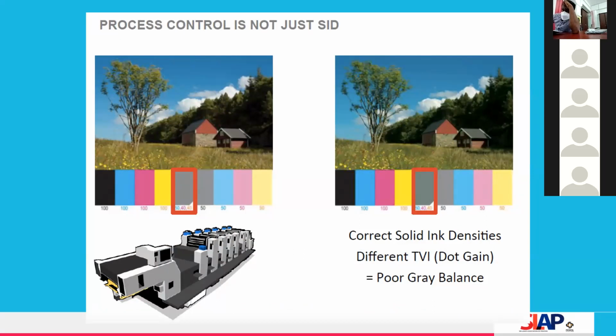That means pure gray balance එකට මෙතන හේතුව ink densities ටික හරි, හැබැයි dots ටික bridge වෙලා හරි, නැත්නම් dot gain එක වැඩි වෙලා හරි, නැත්නම් press කරනකොට press එකේ impression එක, blanket එක, මොන හරි ප්‍රශ්නයක් ඇති. ඒකෙන් පාට gray එක හරියට එන්නේ නැහැ, dark වෙනවා.